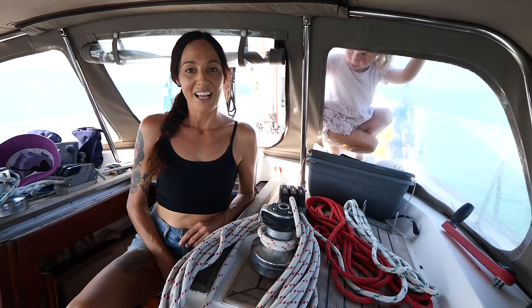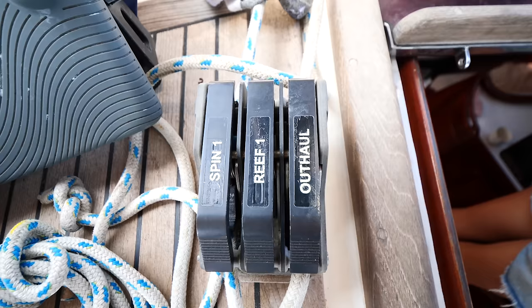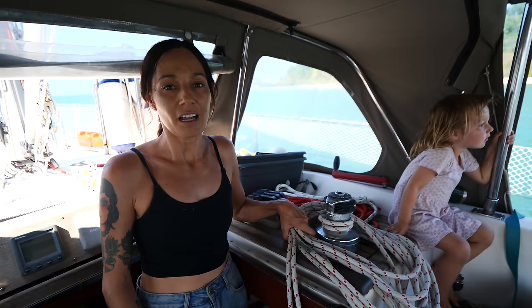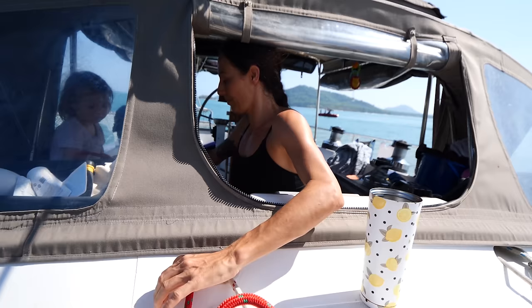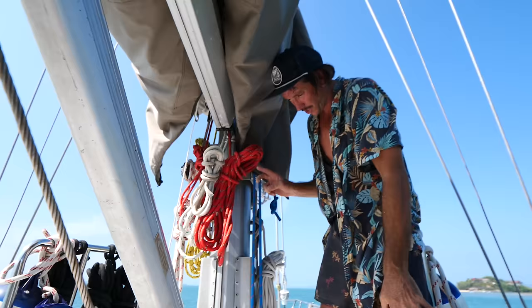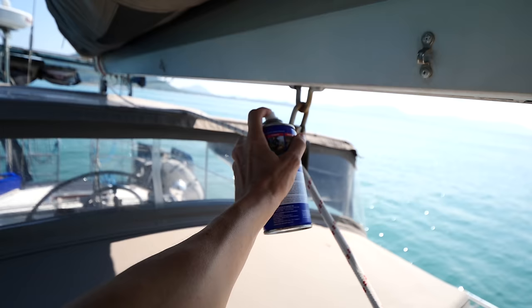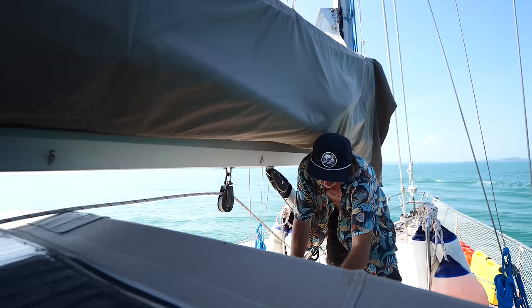Yeah. One of the beauties about Nandji 2 is that all of the reefing lines and the main sheet come back to the cockpit here. So we've got our cleats here and our winches as well, and all of these lines need to be packed up as well. I've got to feed all the lines through back to the mast because this will all be taken off with the boom. Helping Mum. Outhaul and two reefing lines, two of the three we need. I broke my Allen key that I need.